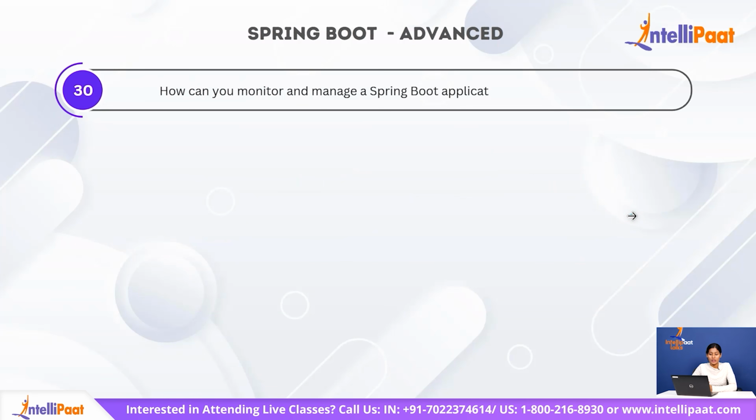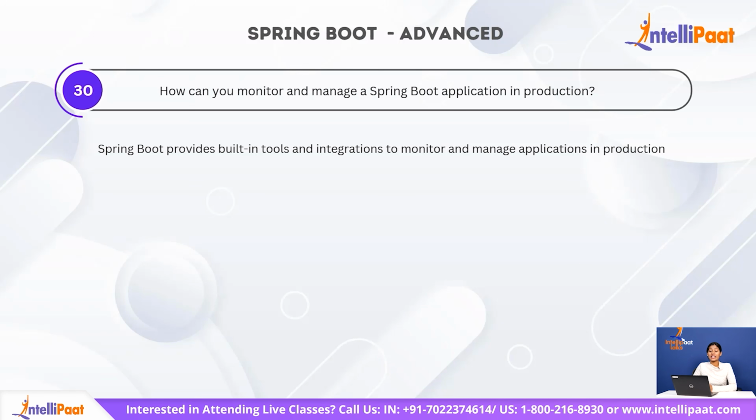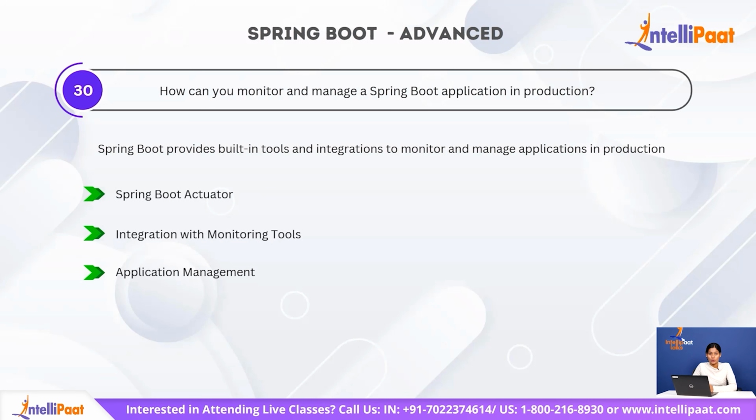So moving on to our last question, how can you monitor and manage a Spring Boot application in production? Now, Spring Boot provides built-in tools and integrations to monitor and manage applications during your production. One such great example is your Spring Boot Actuator that you already used. Additionally, you can integrate monitoring tools such as Prometheus. That is another monitoring tool which you can use, and that also provides a visualized table so that instead of getting the result in a JSON format, you can see it in a visualized way, much like your car's dashboard. Then there is application management as well.